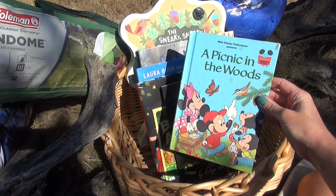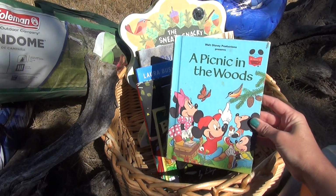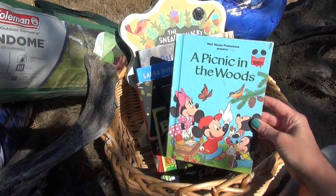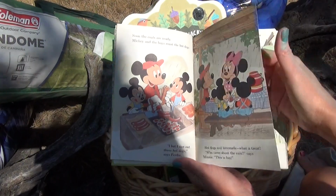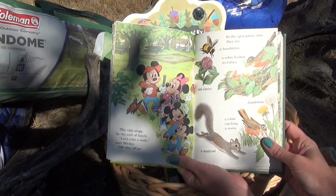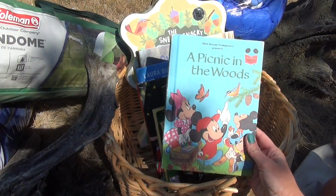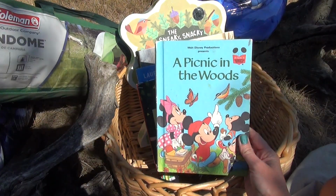This is just a fun little book that we have had in our personal library for many years. And it is a picnic in the woods with Mickey and Minnie Mouse. And it's really cute. And it's a little bit different because it has some educational content in it. So it shows you the bumblebee and the red clover and the dandelions, and it just shows you a few more things than just your normal little picture book would have. And so I really thought this would be super cute to add into this month, because it is something that we haven't read in a while.